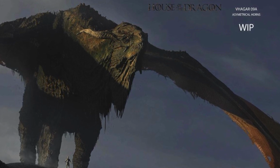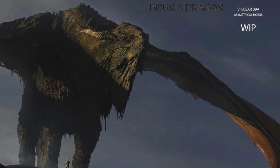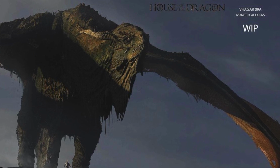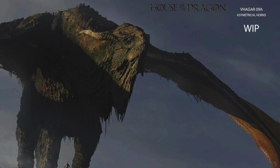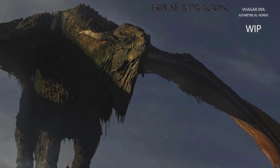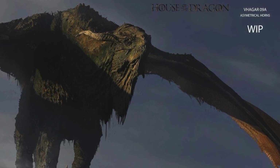And of course, maybe if we had gotten this as a final product and then they showed us the Vhagar that we got in House of the Dragon as an early concept, we would have been saying, oh well, I like this one better. But I don't know, it's something about the horns and the teeth outside that really do it for me.